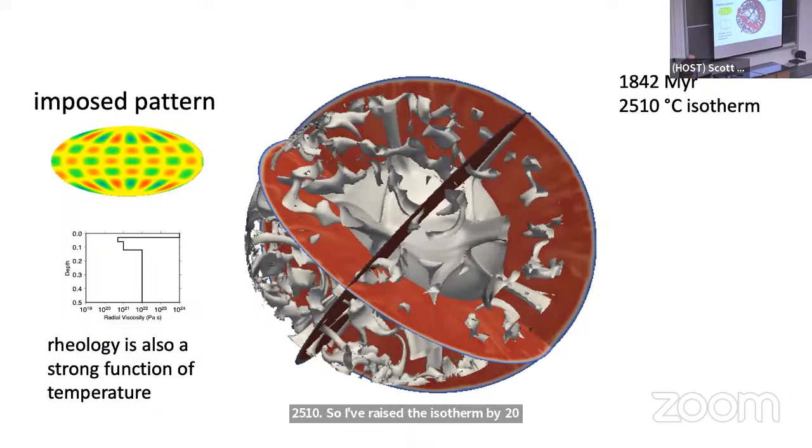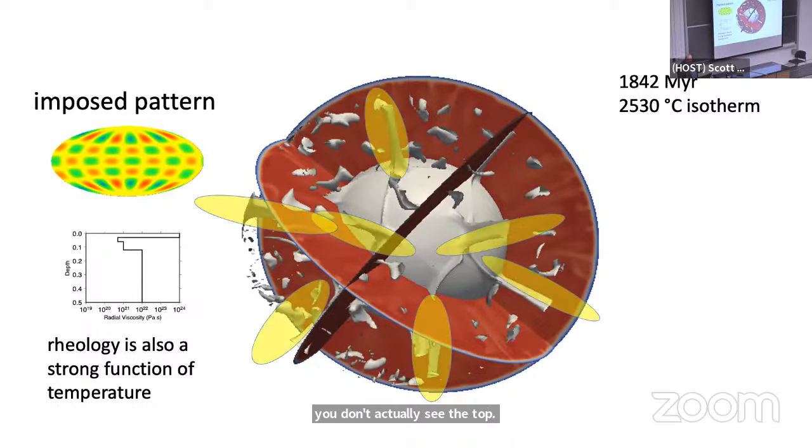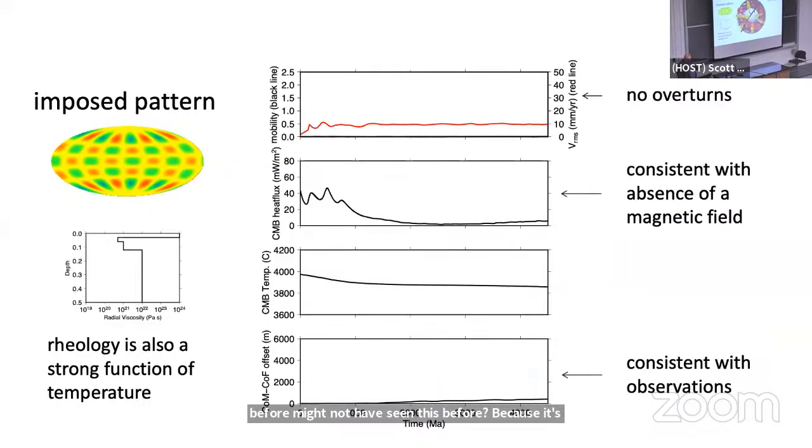You can start to see some structures in here. And I've taken everything off of the top so that you don't actually see the top. But there they are. Those stinkers are still there. Helps if I maybe point them out to you. Those plumes are even within that messy structure. And this is one of the things that helped me to see why other people who've done this kind of calculation before might not have seen this before. Because it's really hard to pull things out of these three-dimensional calculations.